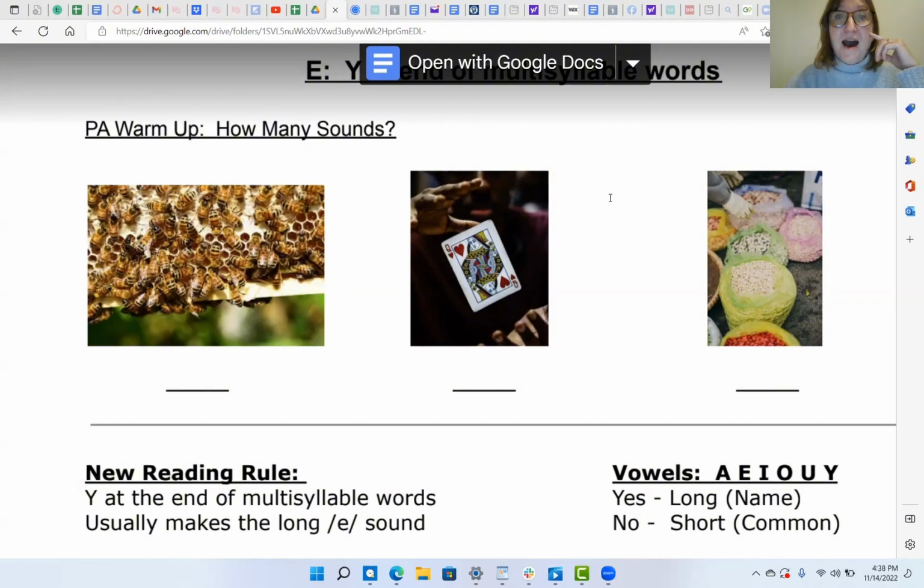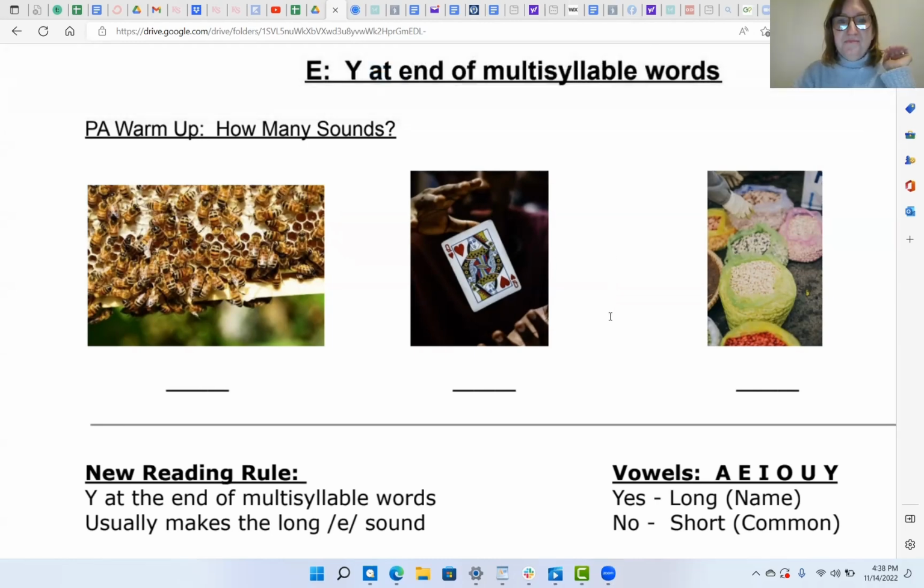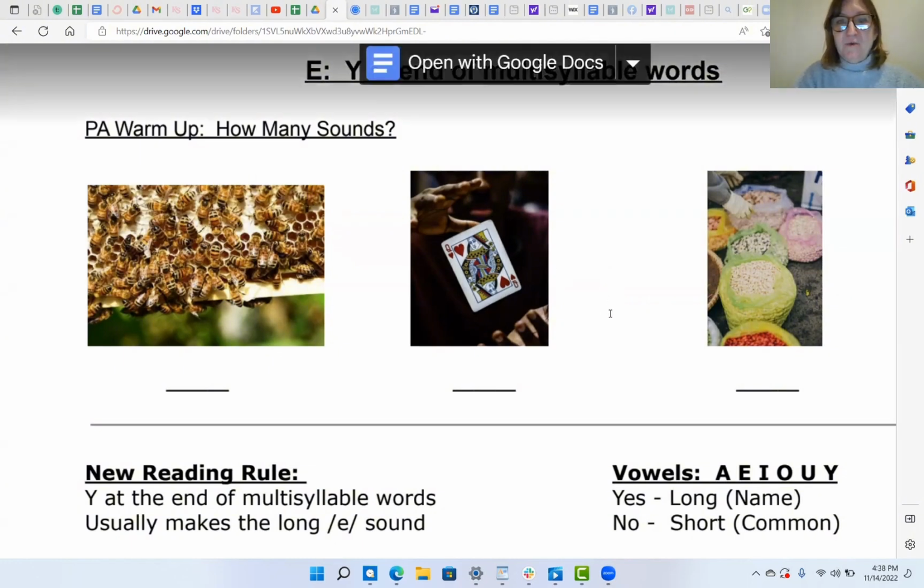Now, how many sounds in beehive? Beehive. Very good, Con. Okay, so our sounds in beehive are B, E, I, V. 5 sounds in beehive, okay? Let's try the next one.